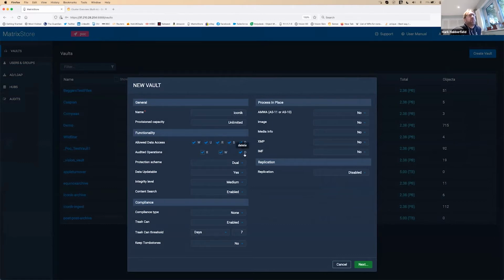I like to switch on all the audited operations. I like to see who's reading, writing, and deleting, because that's quite important to me. I also like to switch on all of the process in place. I like to see as much metadata as possible. And because MatrixStore can extract that metadata, the camera info, the XMP, anything image, AS11, AS10, I like to see it wherever possible and use it in my system.